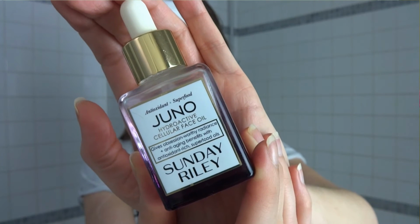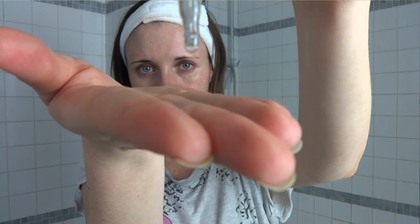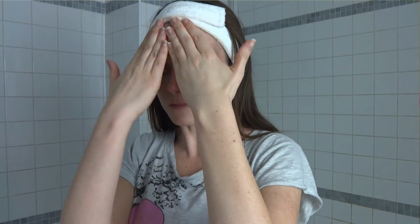It's the Juno oil Hydrating Cellular face oil from Sunday Riley. Again, I've done a completely separate review on this, so I won't go into too much detail, but it is just so amazing for skin softening, skin brightening, and because there's no essential oils in it, it's been great for my sensitive skin as well. I apply between 3 and 5 drops of this depending on whether I am feeling a little bit more on the dry side or not. The day that I'm showing you I'm using this, I think I just used 3 drops.